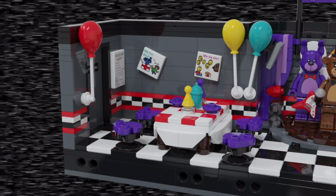Let's go ahead and take a look at the dining area. Since it's quite compact, I could only manage to fit 1 dining table on it, with 4 chairs. But there is an extra dining table and chairs included, which we'll take a look at in a bit. On the table, there's 2 party hats, 2 plates, and a bottle of juice. I don't know, honestly. On the walls, of course, we have the same rules of safety from earlier and 2 drawings, alongside some balloons. And on the far door, there's a sticker that reads, "Employees Only."